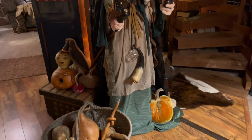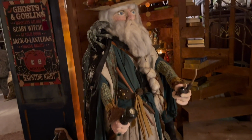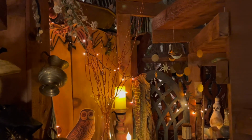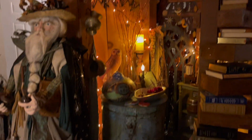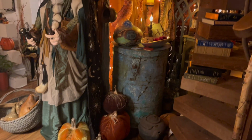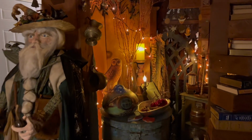I get all the time, is that Gandalf? Is it Dumbledore? Well, actually, I made this because I saw a wizard in Grandin Rd's catalog that I really wanted, but it was $600 and I couldn't justify it. So I just made it, and I've never made something like that, especially that size before. He is part paper mache, the face and the hands, the body I constructed, and I actually showed how I did that on my TikTok and Instagram as well.